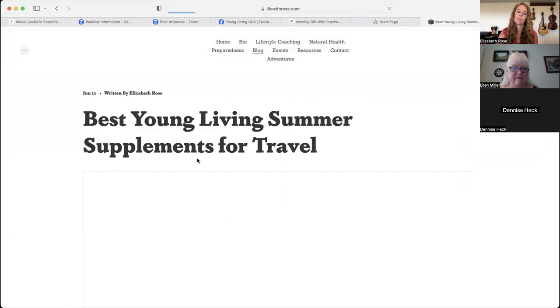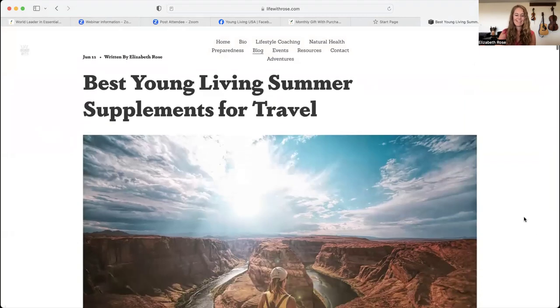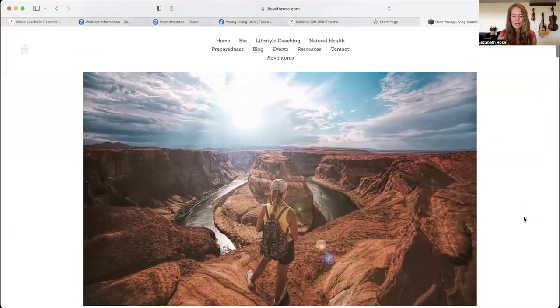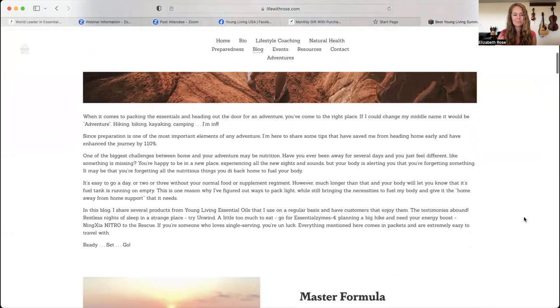And so here we go. Best Young Living summer supplements for travel. Doesn't this photo just inspire you? I wish it was me, but it's the Grand Canyon, someone else, wonderful.